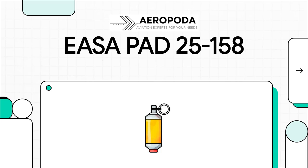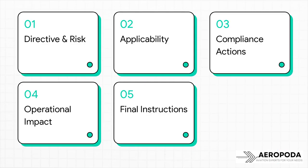A critical safety update has just been issued by EASA that every single Dassault Falcon operator needs to be aware of. It's Proposed Airworthiness Directive 25-158. So you're probably wondering, what does this actually mean for your flight operations and your maintenance plan? Well, let's break it all down. We're going to walk through this in 5 clear steps.